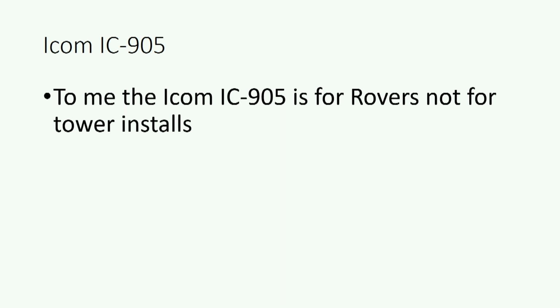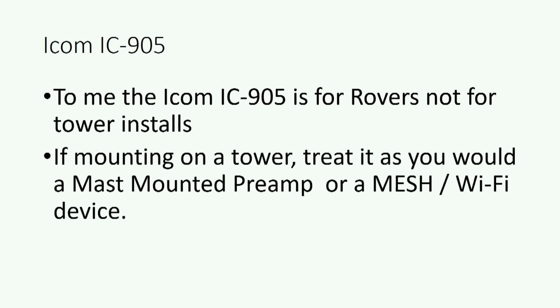We've also been asked about the IC-905. If you read the information on the IC-905, and if you look at the model number, Icom never intended that to have antennas mounted on a tower. They meant for it to be a rover. And that's why it's got the 3-digit number instead of the 4-digit number. And if you look at all their ads, they always show it as a rover. But if you're going to mount it on a tower, then treat it as you would a mast-mounted preamp or a mesh Wi-Fi kind of unit.